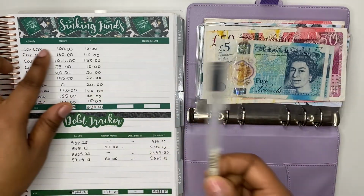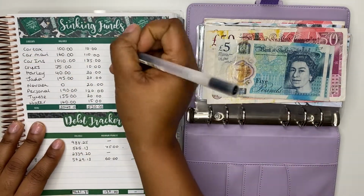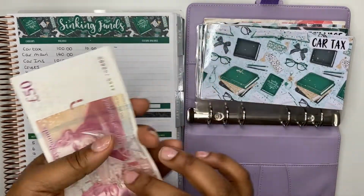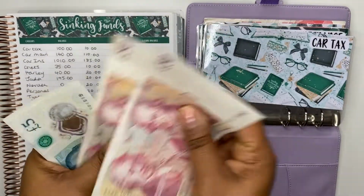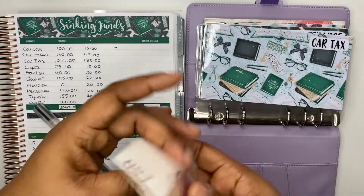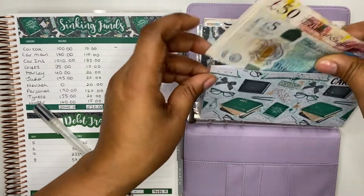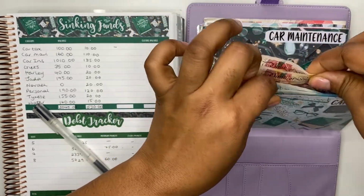So we added in £10 at the beginning of the month. We didn't spend any money, and let's see what we have now. So we've got 50, 100, 5, 10. So we've got £110 in this envelope.